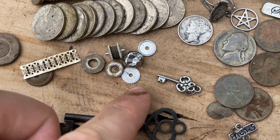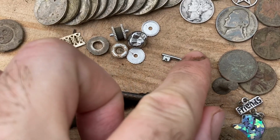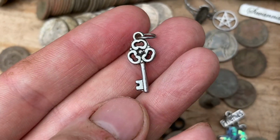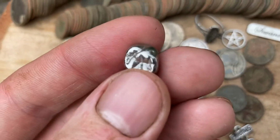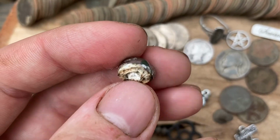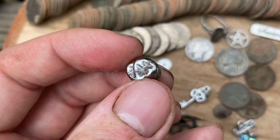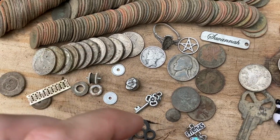Here's the little things that I found this week. Oh, and there's that skeleton key, modern skeleton key. There's another little skeleton key off of a necklace, I assume. That's kind of cool. Here's the tooth that I found. It's actually a crown. I looked them up, and I guess they make them out of titanium and also stainless steel, so it's one of those two. I don't know which, but kind of cool.